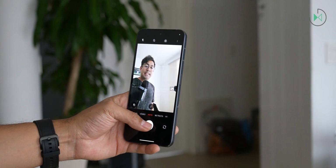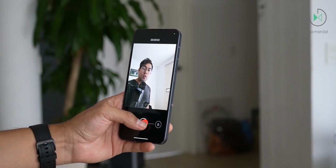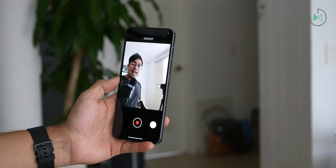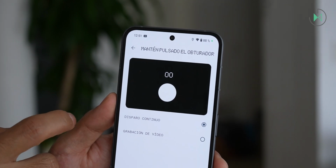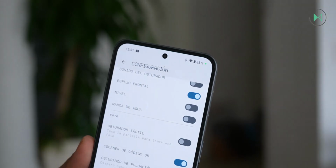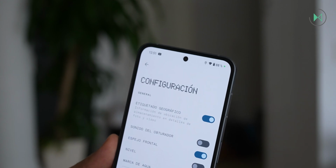If we hold down the shutter, we can start recording a short video. And if we want to continue recording, we can swipe to the right. Although in the settings, we can change its behavior to give priority to a burst. Although, curiously, the burst does not work on the front camera. What it will offer us is the option to tap anywhere on the screen to take the picture.